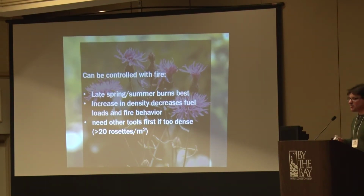You'll find in the literature that people say, oh no, if you burn, you're going to increase it. Most of the studies are based off one burn where there's already a density of knapweed, so there's a lot of seed there, which, I can tell you, if you burn where there's a density of knapweed, you're going to increase it. But when we moved into late spring or summer burns, repeated burns, that's when we were actually able to reduce it. And that was with fire alone, and when we added tools onto it, we could accelerate the pace of the restoration.